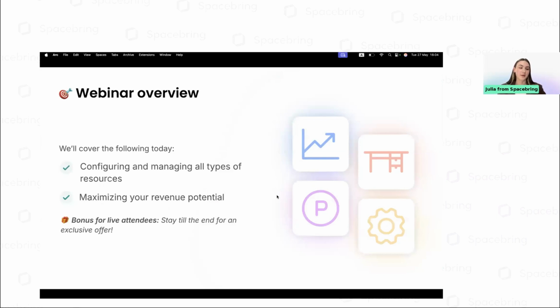During today's webinar, we will show you how you can set up all the rooms, desks, offices, and other resources, and how you can manage and optimize them to boost your business.